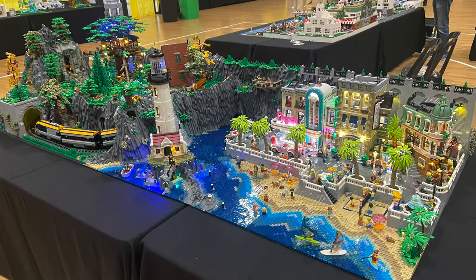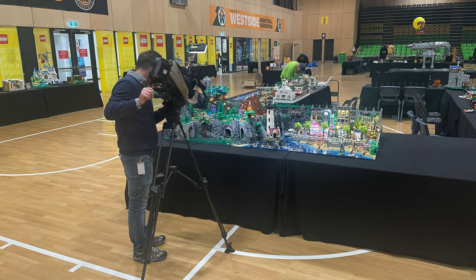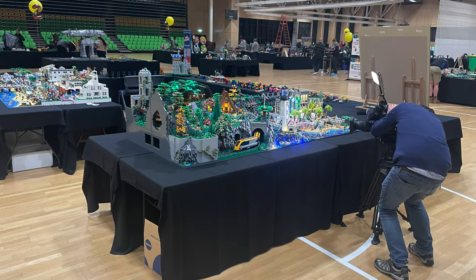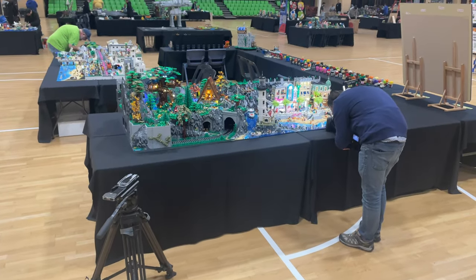Setting up took about 3 hours. The tables were a little uneven, so the biggest challenge was getting it level to get the train running. The ABC news crew attended the event and included Breakwater Bay in their TV news story, which went to air during the weekend, which was super cool.